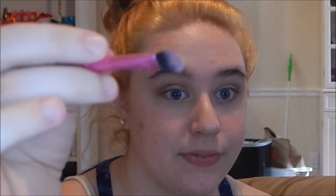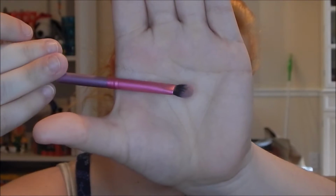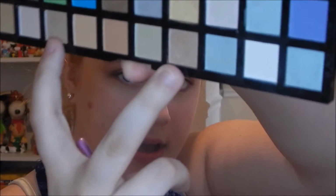Okay, that's not as dark as I usually go, but now I'm gonna go in with a BH Cosmetics eyeshadow brush. It's just your normal flat eyeshadow brush, and I'm gonna go in with this rose gold kind of color, and this other one. They're two different rose gold colors. They look very similar in the pan, but they're not very similar when you put them on one at a time. But when I mix them together, I really like what it comes out to be.